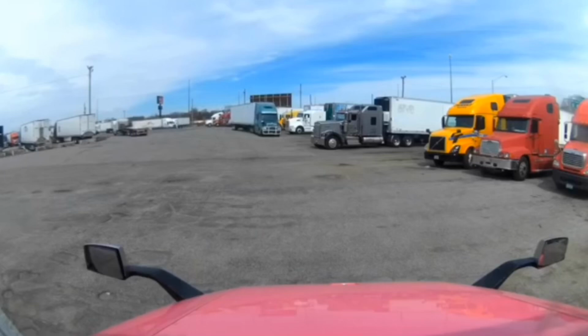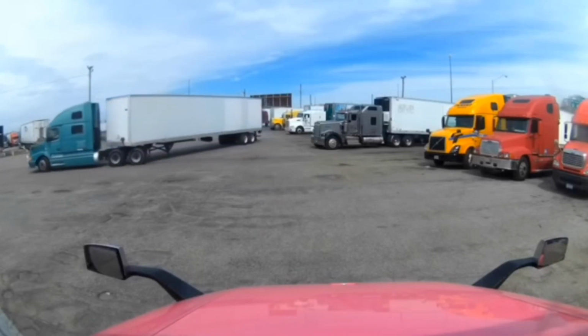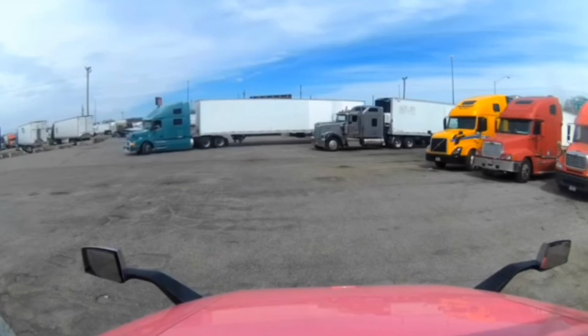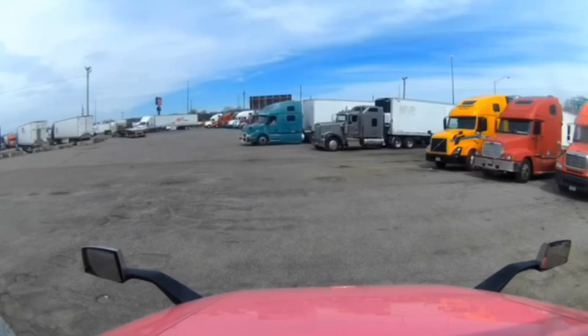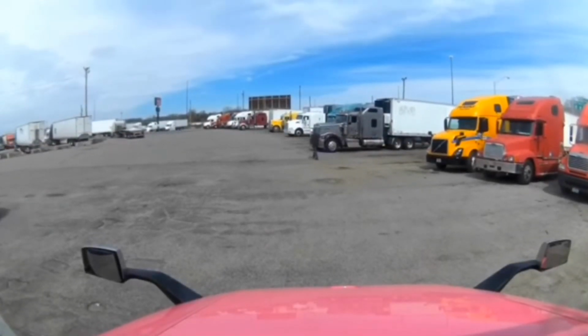So let's see, where's our weight? Okay, so we're only 11.5 on our steers. We're about 32,000 on my drives. What I'm going to do, we're going to move the trailer axle 2 notches, I think, and then reweigh. I'm going to try to get it as close to 34,000, probably just under 34,000 on the trailer. That way we have room for fuel on the front end. Let's see if that's about right.